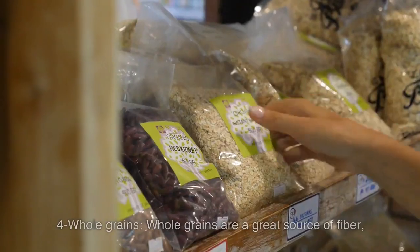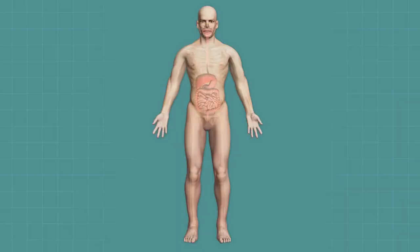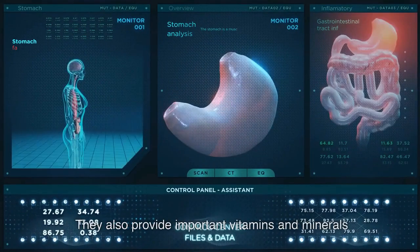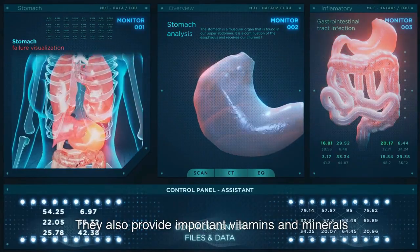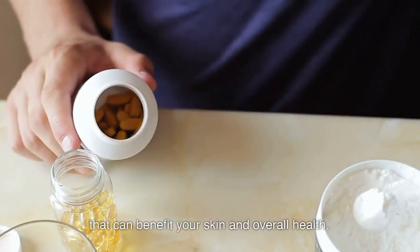4. Whole grains. Whole grains are a great source of fiber, which can help keep your digestion regular. They also provide important vitamins and minerals that can benefit your skin and overall health.